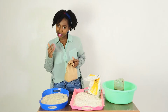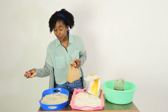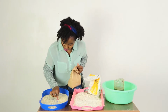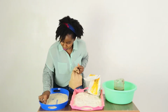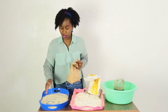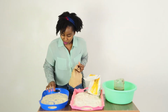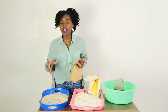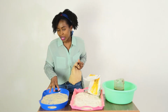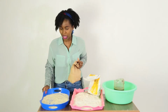Maybe you want your child to write numbers. Before you hand over to them a pen or a pencil, you can do this activity. Maybe you want them to write number 1, number 2, or number 10, or you want them to write A, or maybe the sound V. Whatever you want them to write, you can practice it on your tray with the rice over and over and over. And this rice you can use as many times as possible.